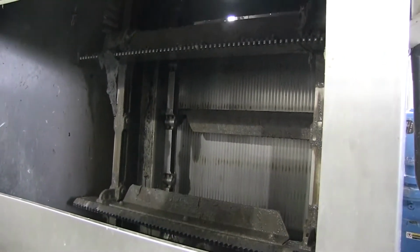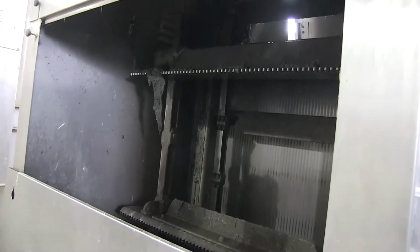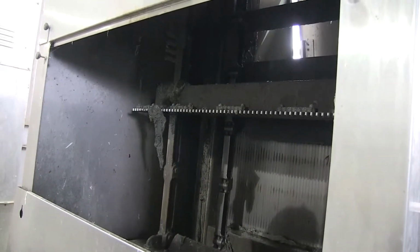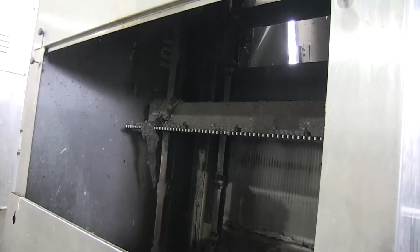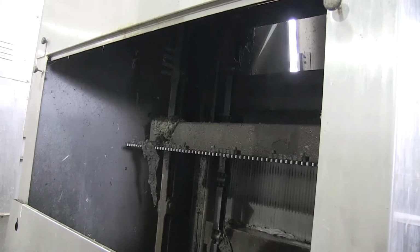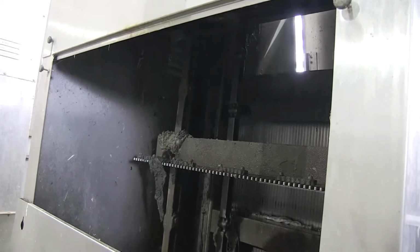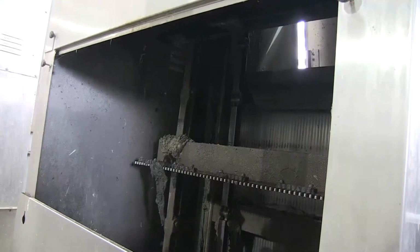Now, it removes all sorts of stuff, right? We've gotten action figures, we've gotten 2x4s, we've gotten money, right? Goes to the Christmas party fund. And then I think the craziest thing we've seen is a bowling ball come up through here. So very, very interesting stuff. But these are very robust machines, and they're not cheap, right? They're pretty expensive. So yeah, they protect everything downstream.